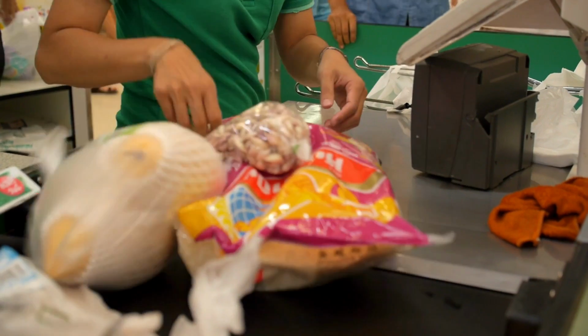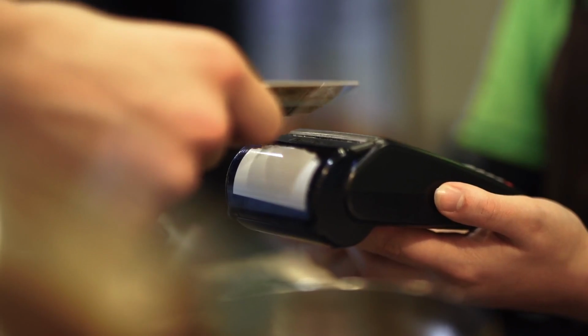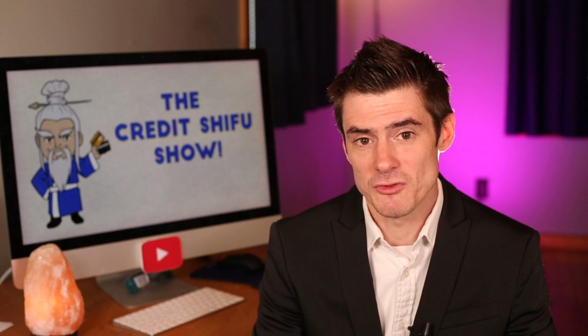For example, you buy $80 worth of groceries and you say, I want $20 cashback. They charge you $100 and they give you your $80 worth of groceries plus a $20 bill. Okay, that type of cashback can be done with this card on PIN transactions anywhere that provides that service.